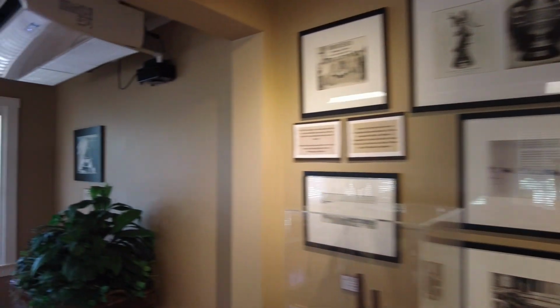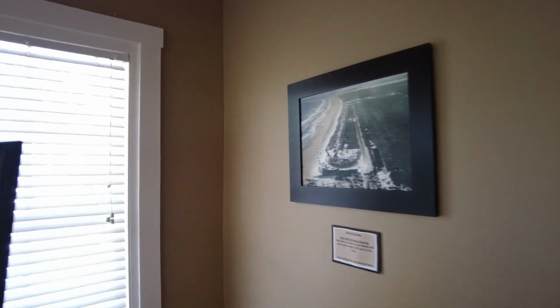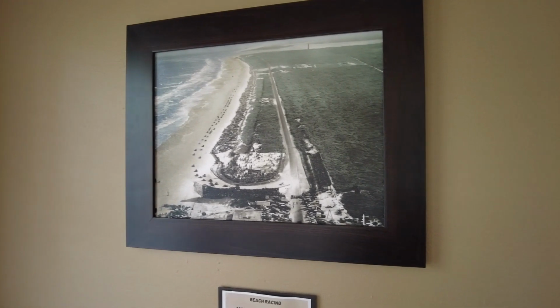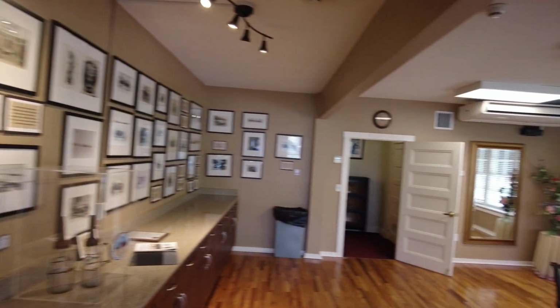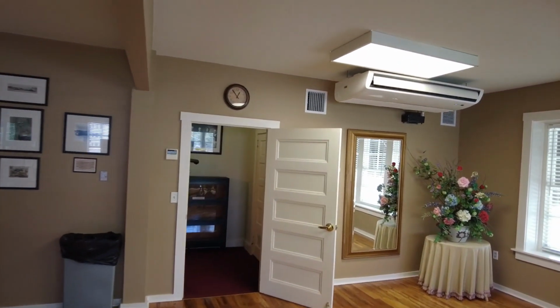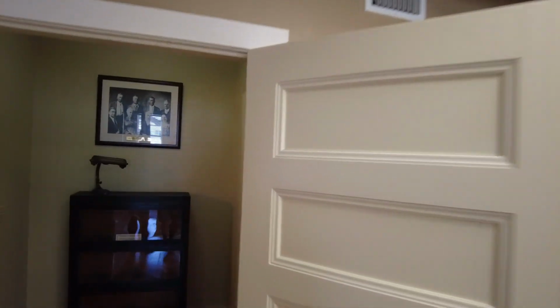And here's a really cool picture in the corner. Back in 1955, they had a NASCAR event right here, racing along the A1A highway and the beach. So that's pretty cool. And when you go through the city of Ormond Beach, you see a lot of references to their history of racing.